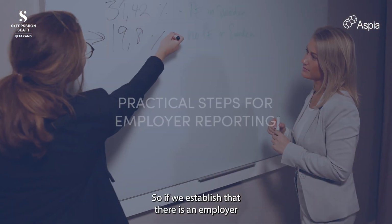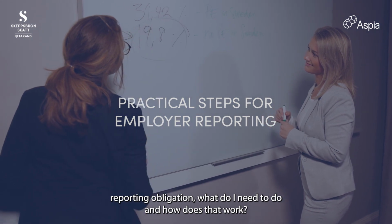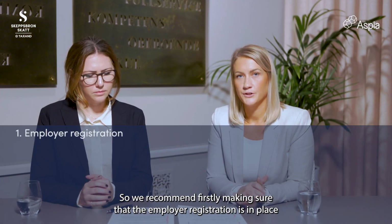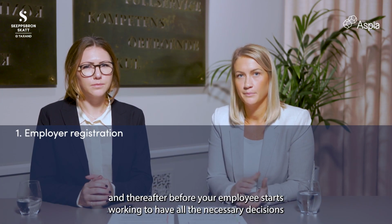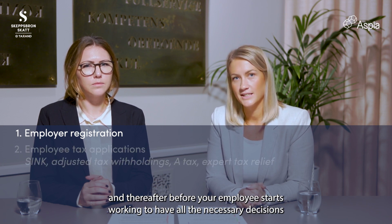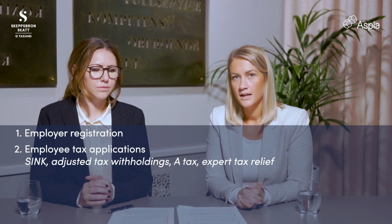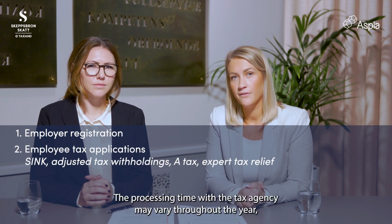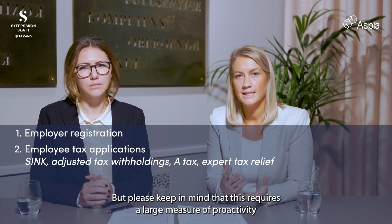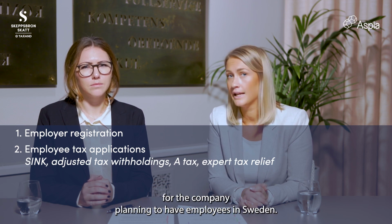So if we establish that there is an employee reporting obligation, what do I need to do and how does that work? So we recommend firstly making sure that the employer registration is in place. And thereafter, before your employees start working, to have all the necessary decisions in place to make sure that the wage tax withholdings are correct from the start. The processing time with the tax agency may vary throughout the year and depending on the type of application.